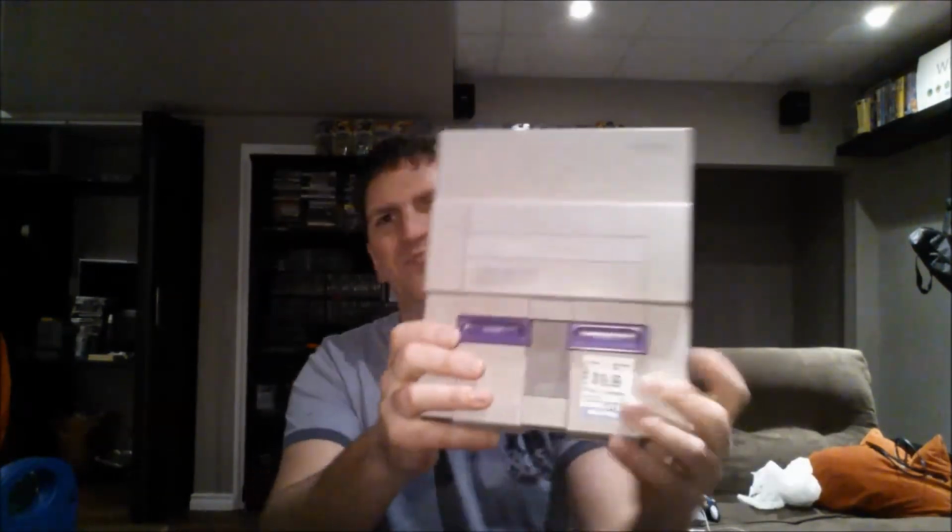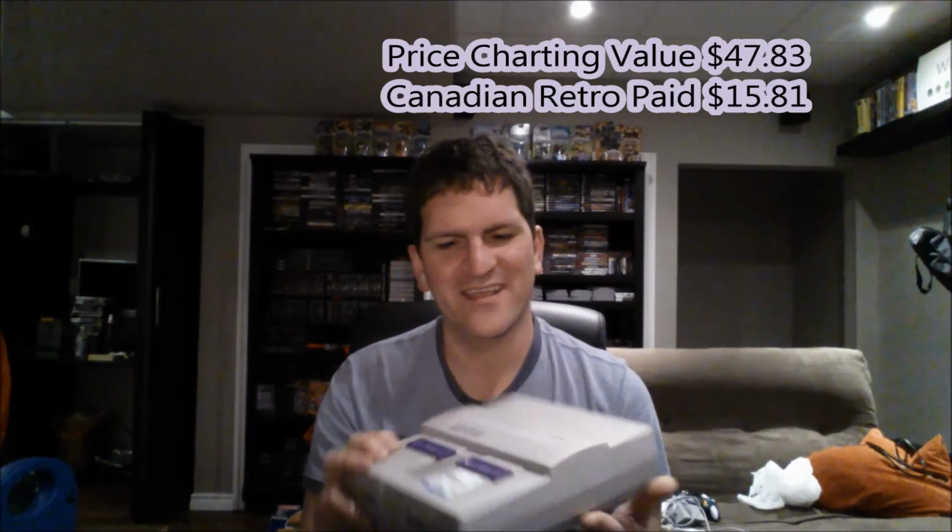Pretty cool right there. It also came with two controllers, although stiff, but I don't know if they're stiff because they're in good condition or stiff because they're so disgusting. Two controllers though, so that's pretty sweet. You can see the price tag on there. Paid $20, but again, I also got my 30% off, so this is $14 in and around there, maybe like $15 basically, for a Super Nintendo that at least powers on at this point. It might even actually work, which would be super sweet.